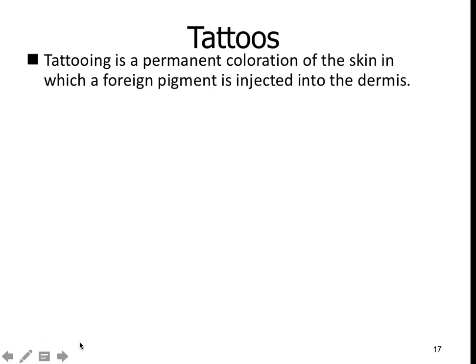Okay, so that's what they're trying to do. They're trying to get it into that dermis. Now, if they get it too far down, it goes into the subcutaneous layer, and in that fatty area, it really tends to bleed, right?